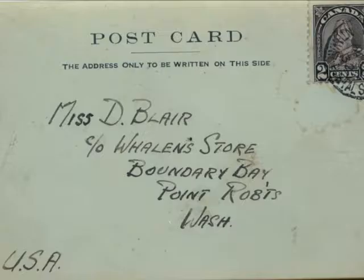So, this is a postcard that I framed, and it's addressed to my mom growing up, see, my mom has a boyfriend, and he sent her a postcard at the point. And it's written on the back. See, I framed it close, I can see it. It's 1932. So now she's got a boyfriend, okay? And it's addressed to Wayland Store, Boundary Bay, Point Roberts, Washington. And it's got a 2-cent stamp on it.